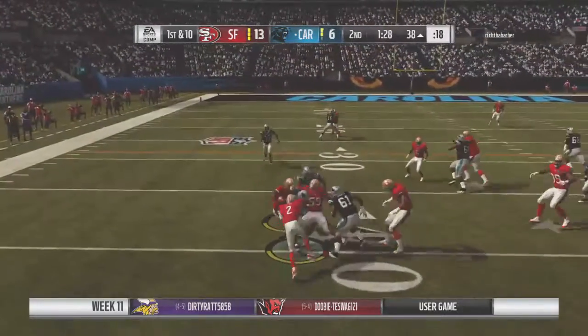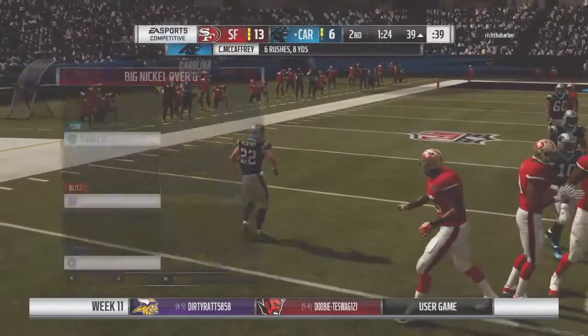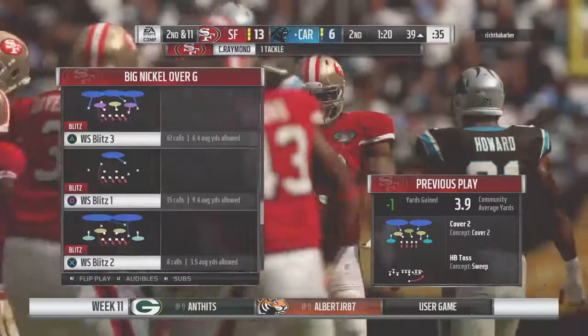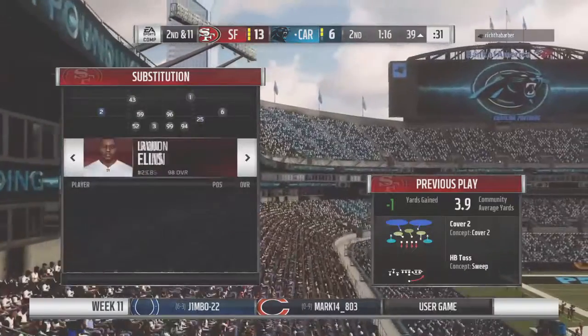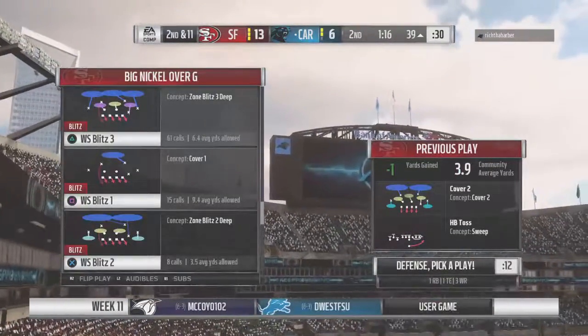Pitching it out to McCaffrey. And a nice move will yield nothing as he's stopped behind the line. That's going to go as a loss of a yard, and it'll be second down. I know that speed is the hallmark of today's NFL game, but the key to good rushing defense is still having your linebackers set the edge.